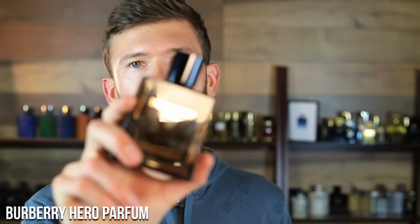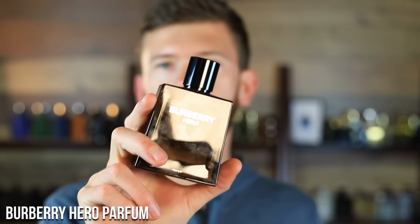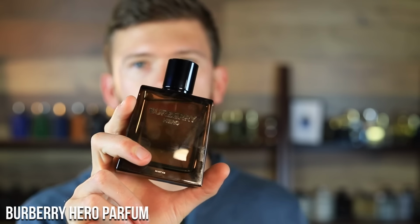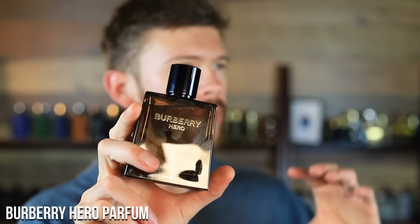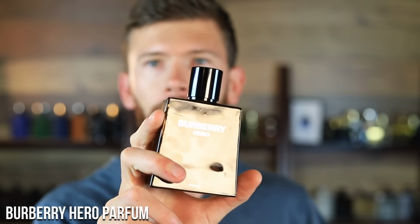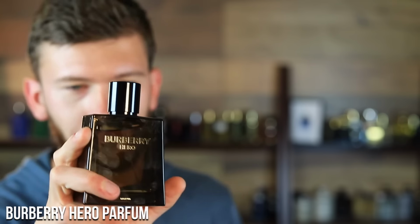Okay, now this first one is a new release this year, but again, it already hit discounters, so you can get it below what retail is. It's Burberry Hero Parfum. It's got amyris, cedarwood, and cypriol oil. It's a very woody, cedarwood focused scent, and so is the Eau de Parfum. So they have three now: the original Eau de Toilette, the Eau de Parfum, and this new Parfum. That's where we're at right now.